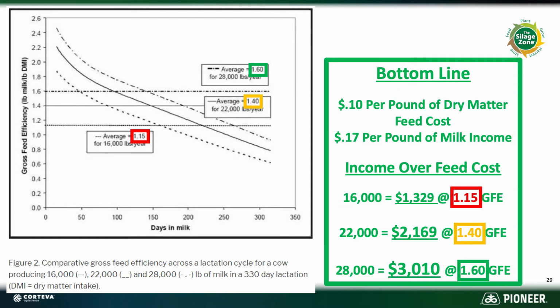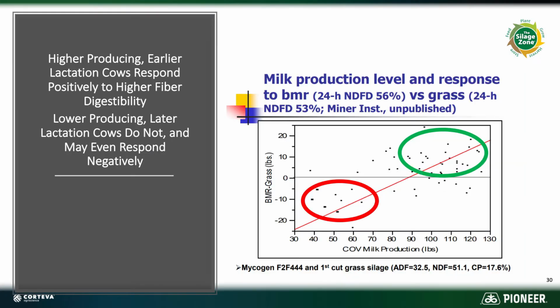So anything we can do to get those cows to peak higher by getting them to eat more pre-calving and post-calving should be good. This I bring up is a study that was also done at Minor Institute that really talks about how cows are able to respond to fiber digestibility.